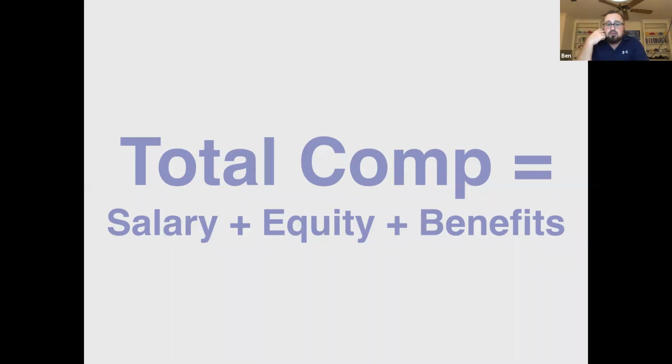As you go through this process, do talk about vesting schedules. It's something you may be able to negotiate on. You might want to research this for the company you're interviewing for. Just to give you a general idea of the vesting schedule, let's say you're getting RSUs and you're getting 150 grand a year in RSUs. Those are restricted stock units.